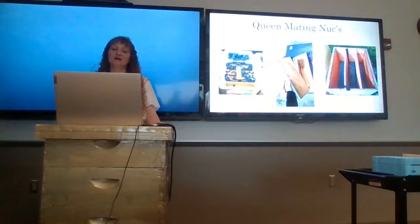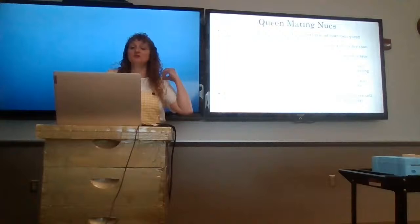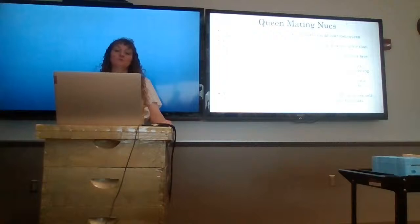So 2 days before the queens emerge, you need to build your mini queen mating nucs. Use frames with wax starter foundation to speed up the process rather than using the naked frames. Add 2 cups of nurse bees. So you'll want to shake nurse bees off, and those will be the bees that are on the brood, on frames of brood in your donor hive. You'll shake them off. He took one of my baskets, and he uses that to shake them off and scoop them up, but you need 2 cups of nurse bees per mating nuc, and that's about 1,200 bees.